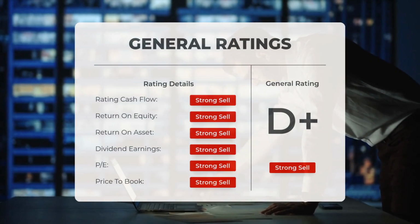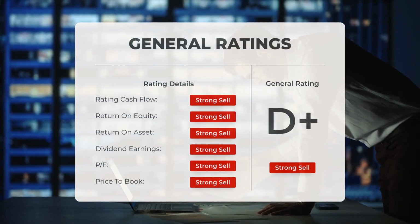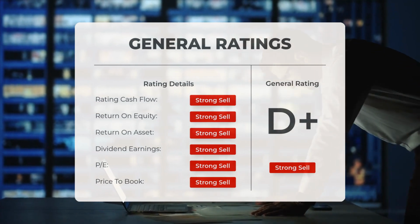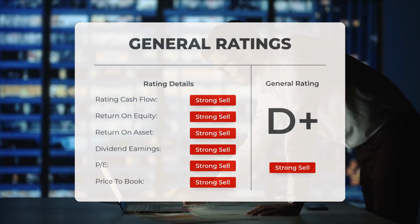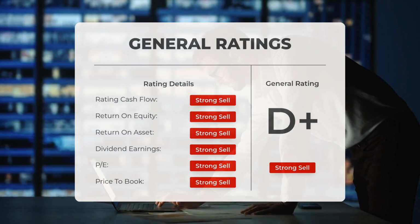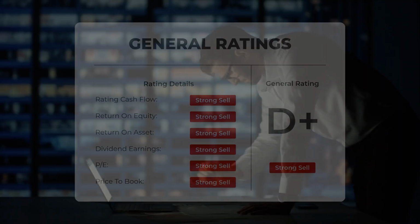Analysts have assigned Rocket Lab stock a general strong sell rating. They assess the price-to-earnings ratio as strong sell and the price-to-book ratio also as strong sell. Regarding return on investment, the analysts have rated the stock as strong sell.